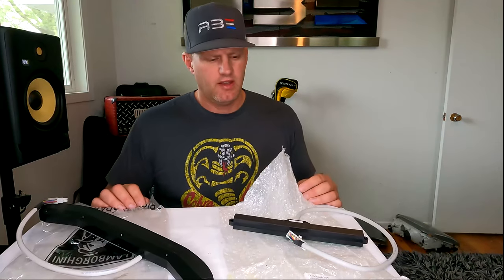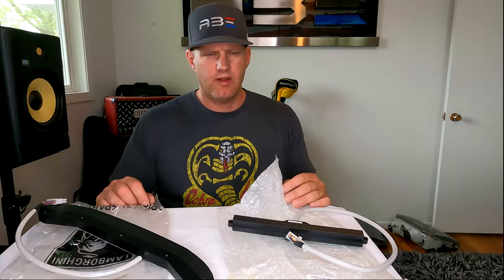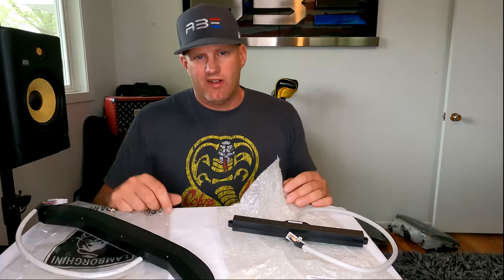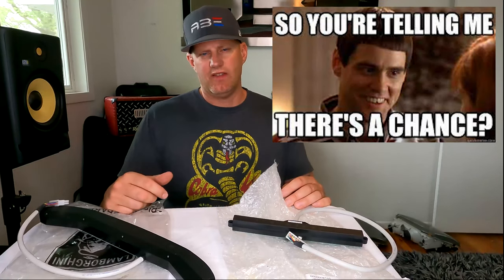I also have a warning light cover trim that I ordered over a year ago. It's on back order. Maybe I'll get it. I don't know. So we'll see on that.